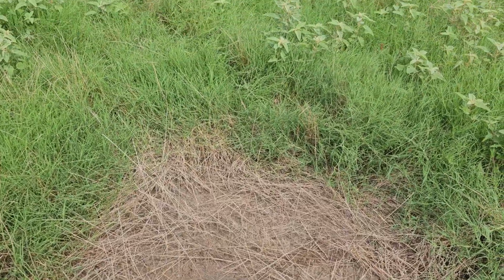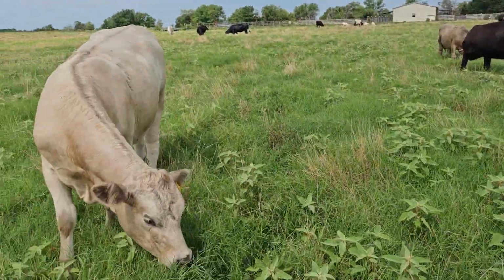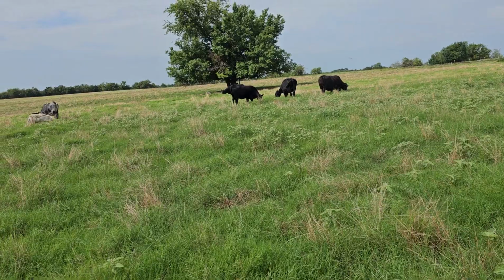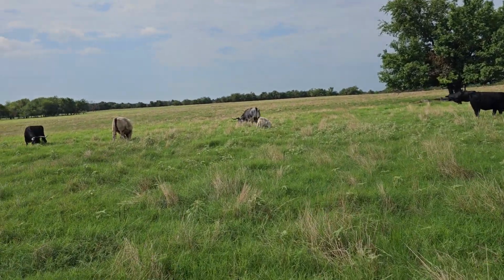But you can kind of see how the grass just grows up around it, tall. And the cows are just nibbling at the tips. They don't want to get down to the roots. The sheep, however, put their heads down. They go all the way down.